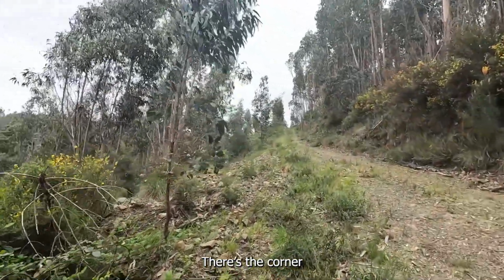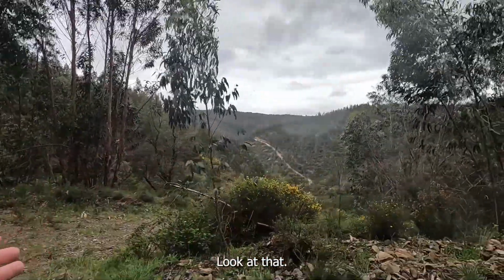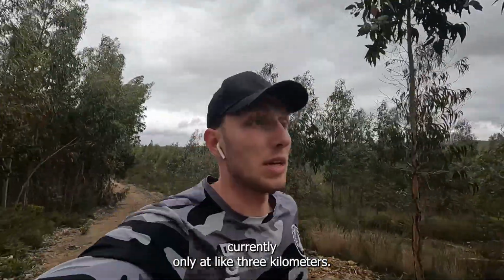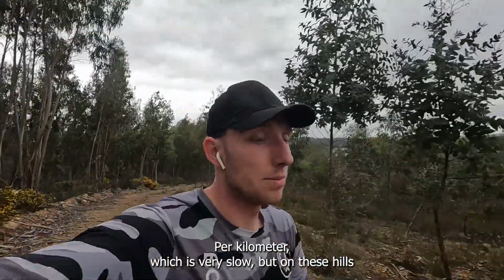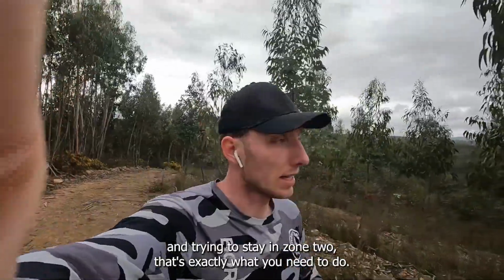There's the corner. This is also a part of trail running. Look at that. In what other sport do you get these amazing views? Currently only at like 3 kilometers, but 25 minutes in, so that's like an 8 something pace per kilometer, which is very slow. But on these hills and trying to stay in zone 2, that's exactly what you need to do.